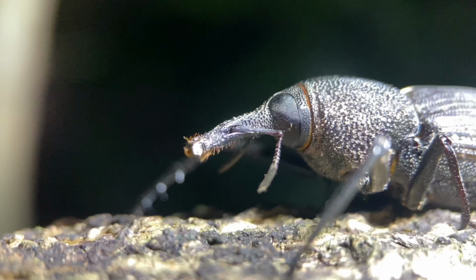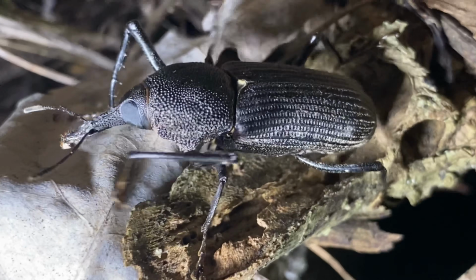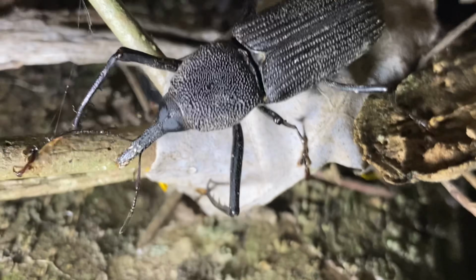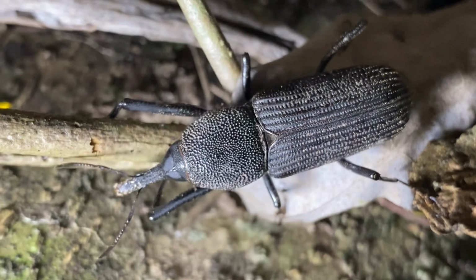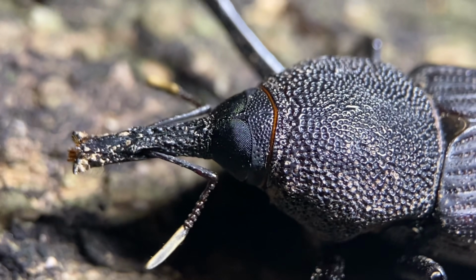Now, unfortunately, this specimen doesn't exhibit the brush-like nose that this species is well known for, and that's because this specimen is a female, and that phenotype is only something that you can find in males of this species. This brush-like nose that males possess has given them the second common name of bottlebrush weevil.